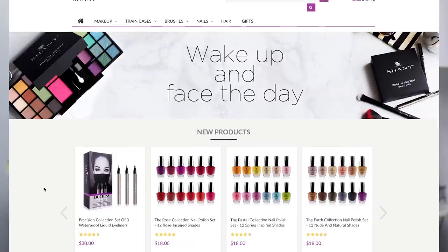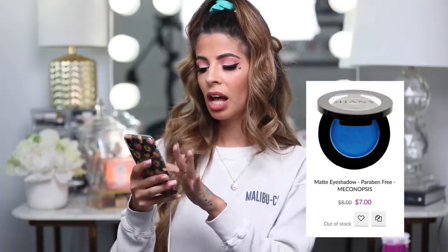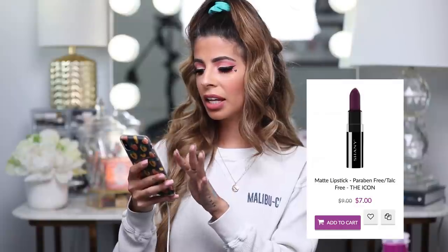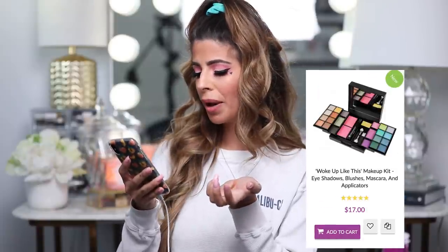Now, I have never bought Shani Cosmetics on my own. Let me look and see just like a gist of how much they cost. Cosmetics, it pulls up instantly, which is good. So they have their own website aside from Amazon. Okay, and it's like a single shadow, $7. A lipstick is $7. The eye kit is $39. The bigger like makeup kit is $17. And yeah, so it's pretty affordable makeup. Like it's not too expensive makeup, but I did get a lot of it.